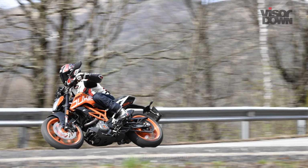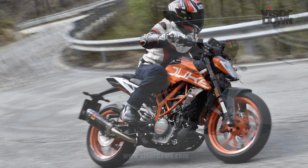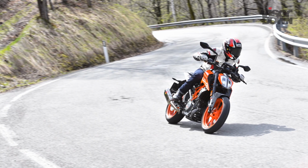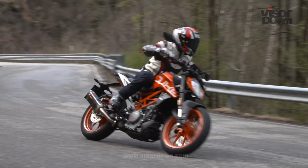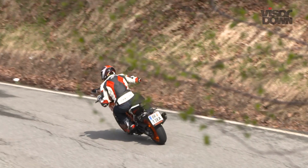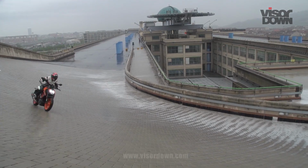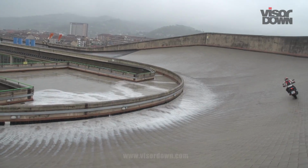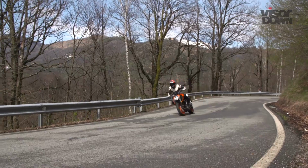So the 390 Duke is the same size and shape as the 125, but its additional power makes it feel like a proper little missile in comparison to its smaller sibling. Its 373.2cc single-cylinder engine makes 44 horsepower and 32.45 pounds-foot of torque, and that's enough power to swiftly dispatch most city traffic, with plenty of go available for fast road rides and about 100 miles an hour on the clocks. And with sweet fueling and a crisp response from the new ride-by-wire throttle, it's a motor that's hard to fault.